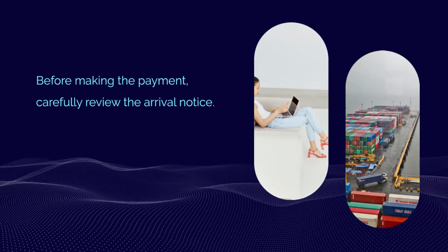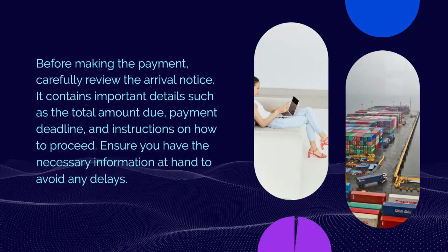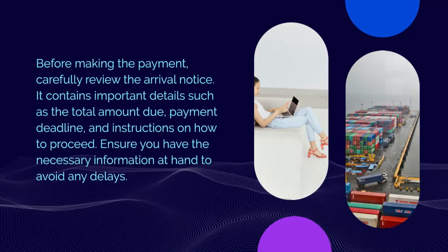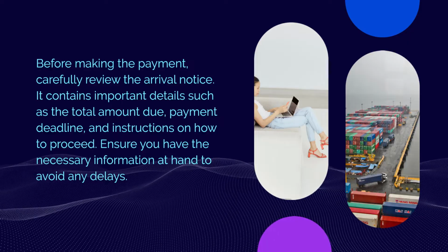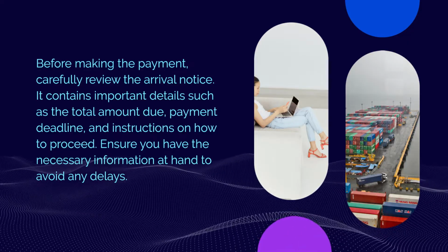Before making the payment, carefully review the arrival notice. It contains important details such as the total amount due, payment deadline, and instructions on how to proceed. Ensure you have the necessary information at hand to avoid any delays.